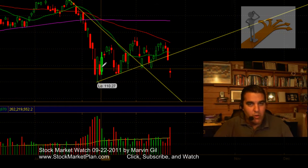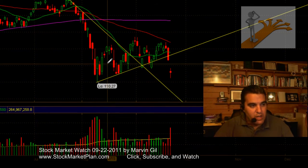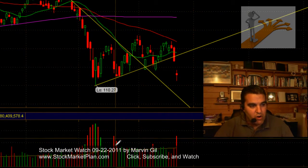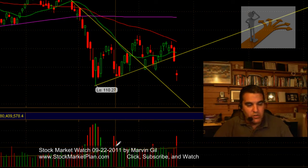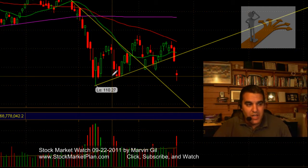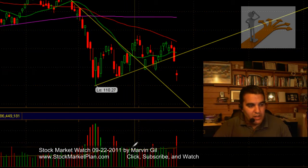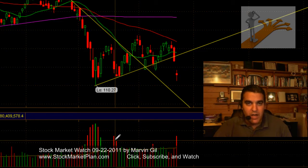Although we had these poor volume patterns, here we are going back up, and here's volume going down, and then we come down hard, with volume coming in hard. Typically you want to see volume higher than average when the market is going up, if you're bullish and want stocks to go up. And when the market goes down, like it does here, you want to see quiet volume. But look what happened.